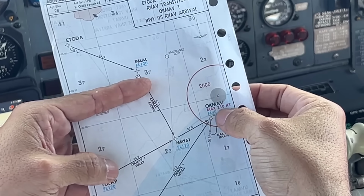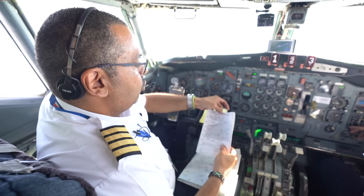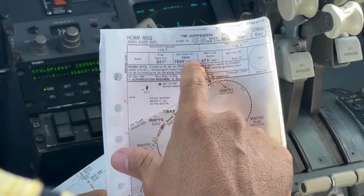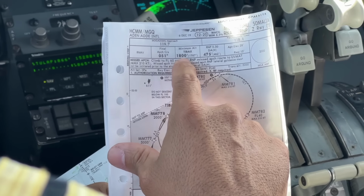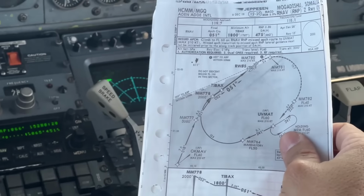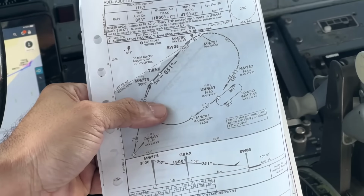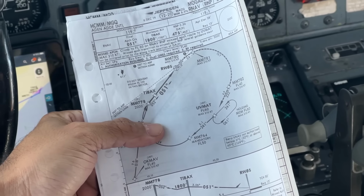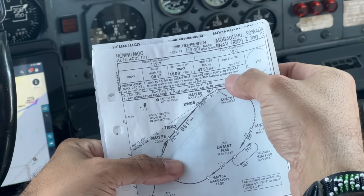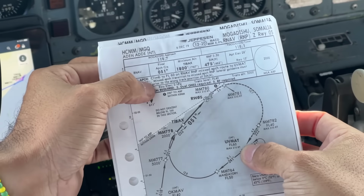And then we continue our descent to OCMAC position, Mogadishu, Somalia Airport. Final approach course 051. Minimum altitude T-Bax 1,800. Descending to 4,075. The minimum sector in 25 miles from the airport is 2,000 feet. In case of go around, climb to 6,000 on the RMP approach procedure to UMAT position with maximum speed of 2,000 knots.